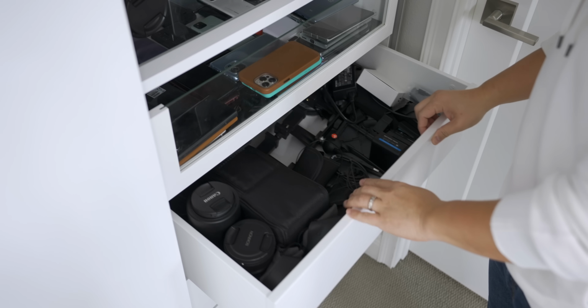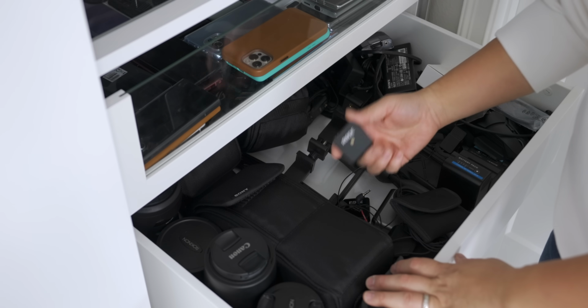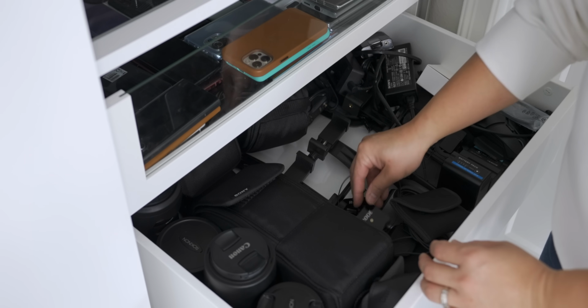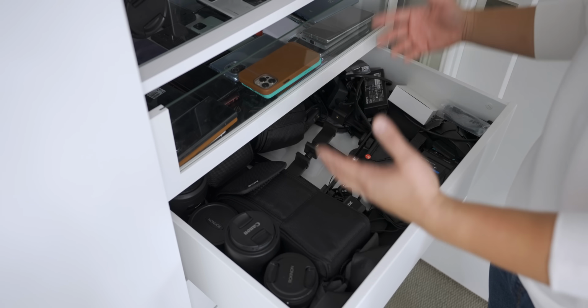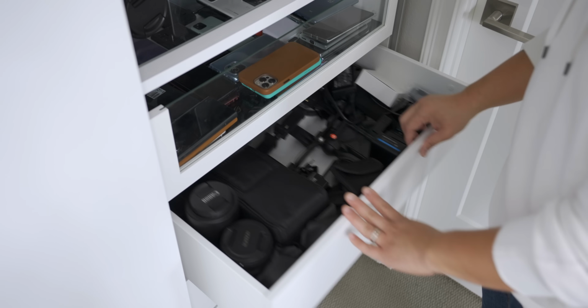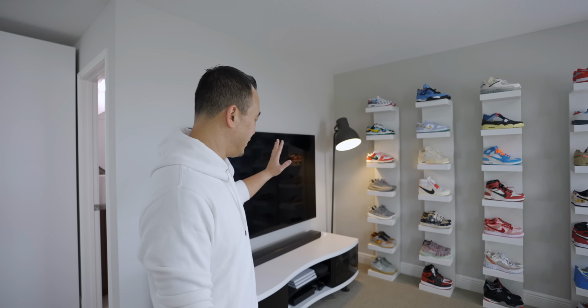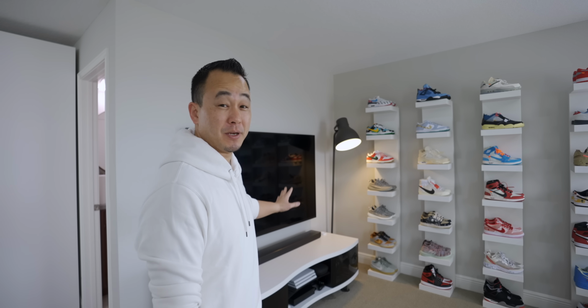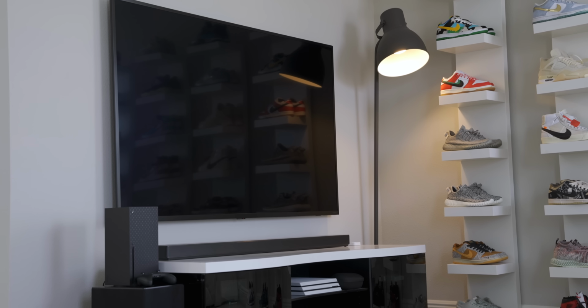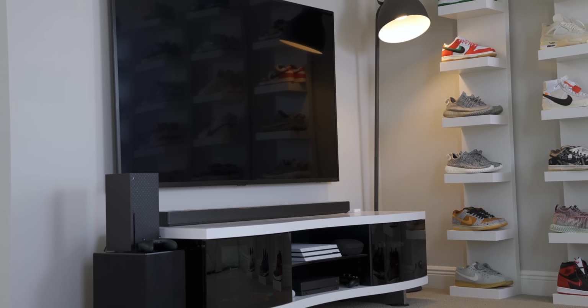And then down here, I have all of my lenses, my camera equipment, my microphones. Man, the Wireless Go, cannot live without it. I definitely need some more organization in here, so I might need some help with that in the comments. Let me know what I can put in here, because this looks like a mess. What's great about this is you just close this up and it looks nice and clean. So this side is my media or entertainment side, and I haven't changed this in a couple of years because I really love the way that this looks. This entertainment center is usually the first thing people ask in the comment section when I show this setup.